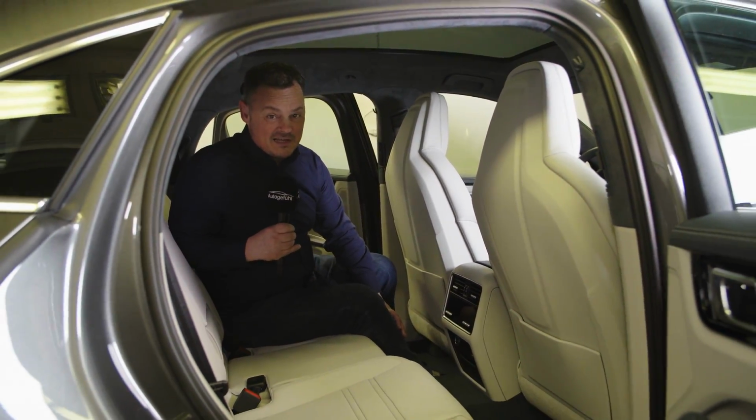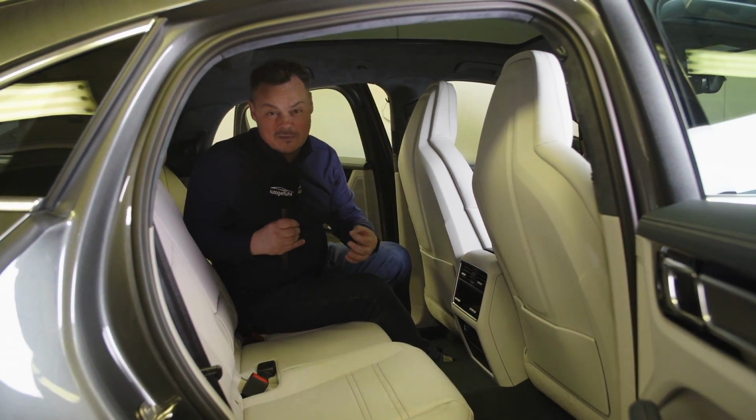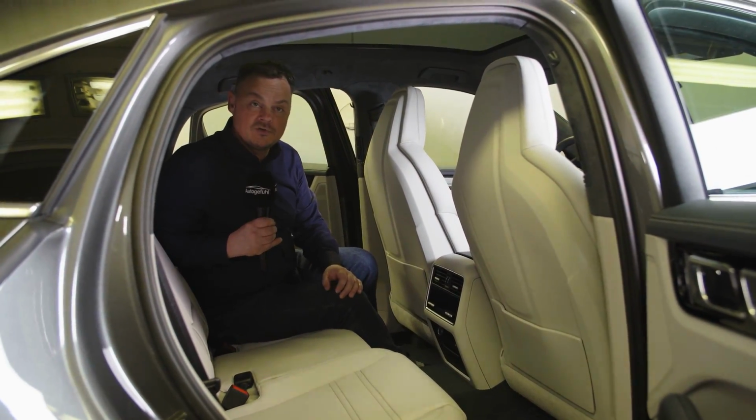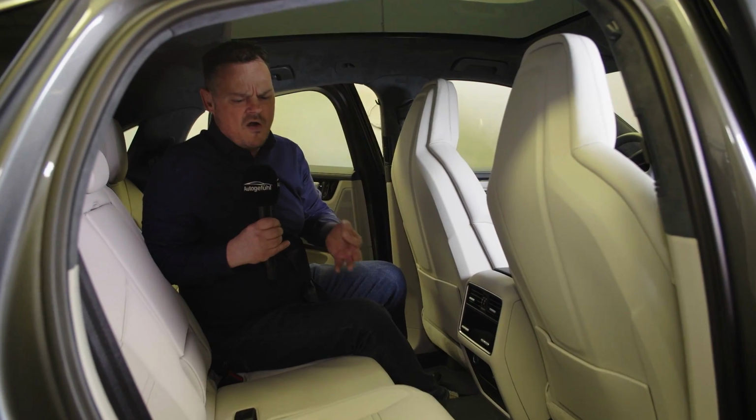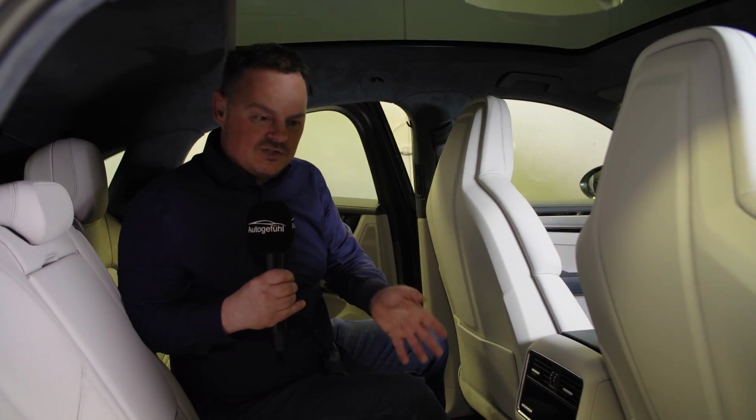With the coupe styling, for me personally, I want everything to be about speed and dynamism. But I can understand how a lot of users would like the aesthetic, but still very much want that business class experience in the back of the car. So the styling here is nice. I'm not sure it's quite my taste.